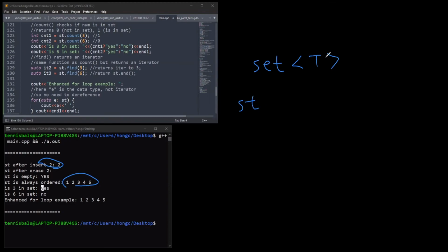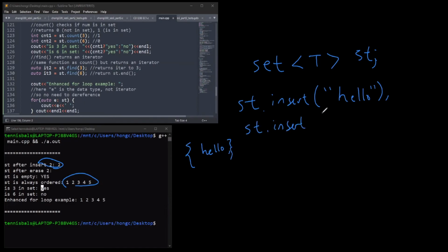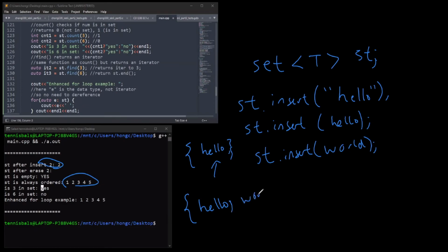So if you do set dot insert, just say hello, then in the set it's going to be hello. If you insert hello again, it's still going to stay like this. If you insert something else, like world, then world is going to be in your set. And they're always going to be ordered. So world goes after hello because W is bigger than H.